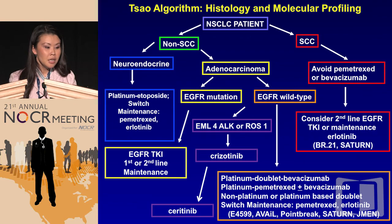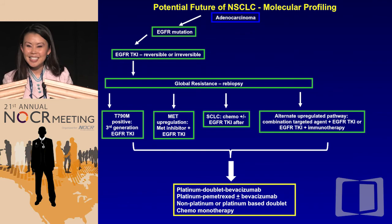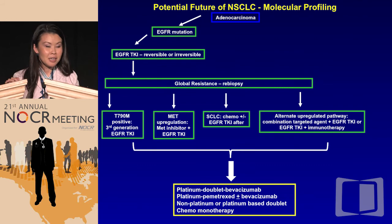But I would say that this is more the reality nowadays with adenocarcinoma. Dr. Ramalingam kind of hinted at this earlier, and then this was also brought up in some of your other lectures. Here it was. But I just want to break down what you should do for EGFR mutations, just to summarize. So if you've got an EGFR mutation patient, you give them in the frontline a reversible or irreversible EGFR TKI. Right now, it's your choice.